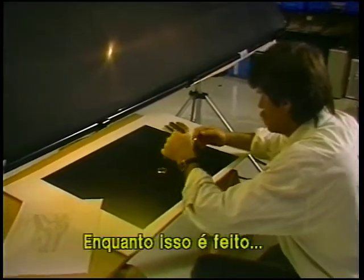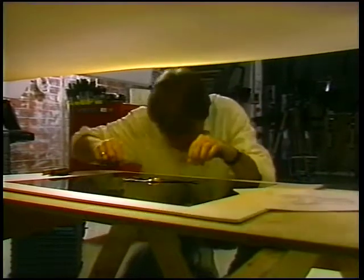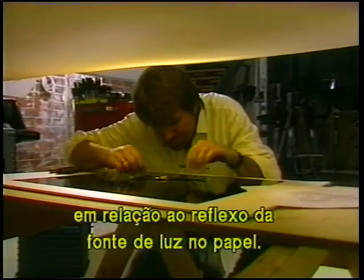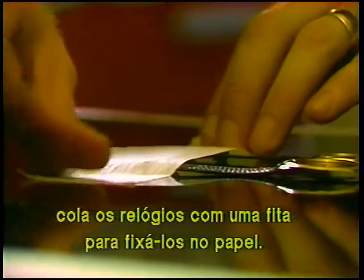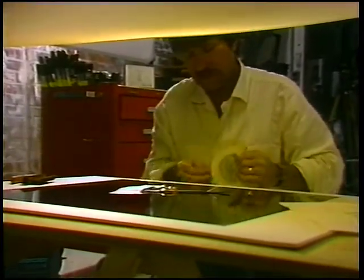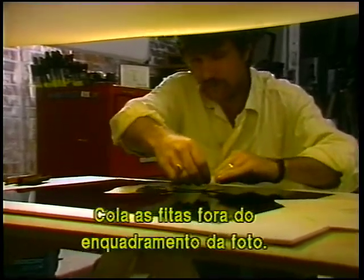As Collins works on the setup, he eyes the watches from the camera angle of view to ensure proper placement relative to the reflection of the light source on the paper. Once Collins is pleased with the setup, he tapes the watches down with masking tape to hold them securely on the slick surface of the paper. Collins places the tape far enough from the watch faces so they will be out of the frame for the photograph.